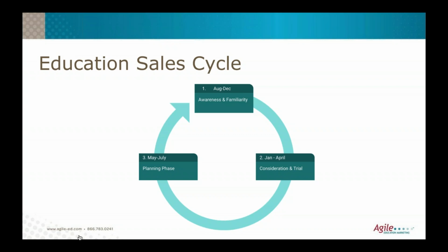So one of the things that you can do once you understand who you need to be going after, and why it is that school district role is a good fit for your product and they purchase more frequently from you, is to lay over where they are in the buying cycle at different points during the year. We have a handout that you'll be getting that goes into a little bit more detail, but I think it's important to choose the right channel and the right type of message and call to action based on where that school or district is in the buying cycle. So there's awareness and familiarity, there's consideration and trial, and then there's the planning and implementation phase. So what's going on when, and what do you need to be putting into the market?